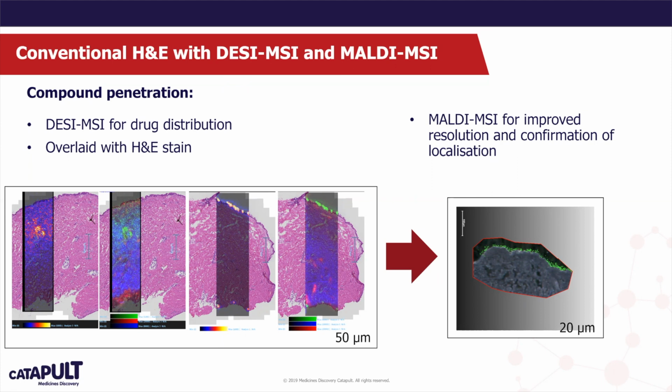So in addition to doing the DESI analysis here, we went a step further, because although we believed the drug to be sitting on the top of the surface in the example on the right-hand side, we wanted to know, was it actually just in the stratum corneum, or was it going into the epidermis? Obviously this is quite important for this particular compound that we were looking at, and in order to do that we switched to using MALDI.